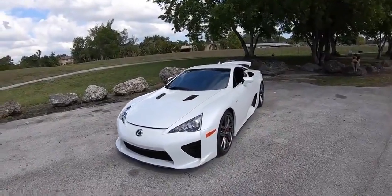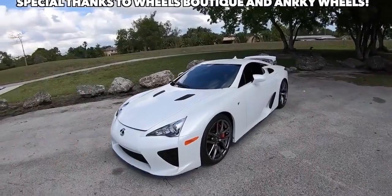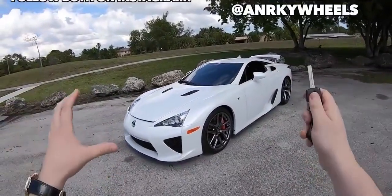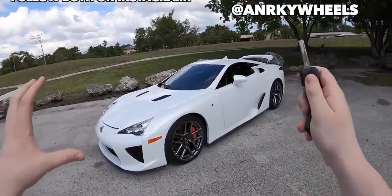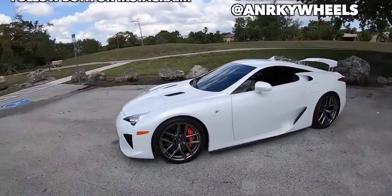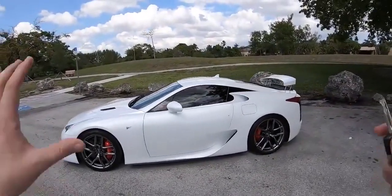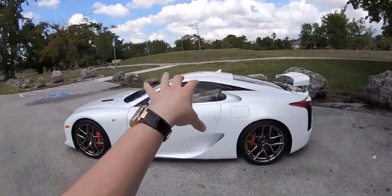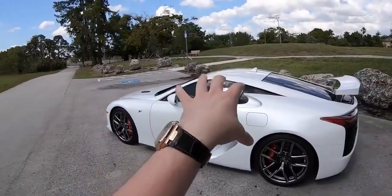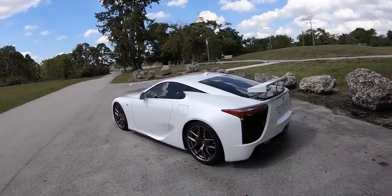This is a fantastic day because today we are driving a 2012 Lexus LFA, one of the coolest cars ever created and one of the arguably best sounding cars in the entire world. So we're going to do a little walk around, then go into the interior, talk about the interior features, and then show you exactly what it is like to drive this beautiful, naturally aspirated V10 Lexus.